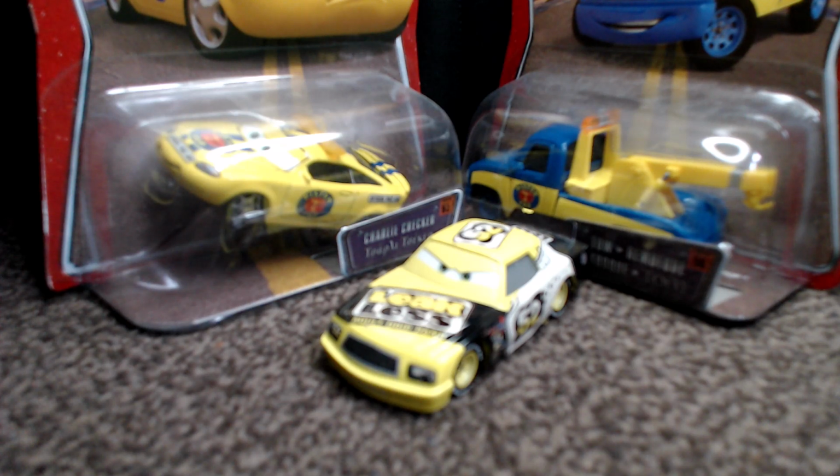Now, Claude Scruggs is undoubtedly one of everyone's favourite Piston Cup racers, including mine. And, well, why would that be, you may ask? Well, I guess it's because he's one of the original Piston Cup racers to be released in diecast form. And in the film, he was most prominently seen with Todd Marcus, when they were on top of each other. That probably gained a bit of recognition and whatnot. And that's probably why he's gained such a cult following within the Disney Cars community.